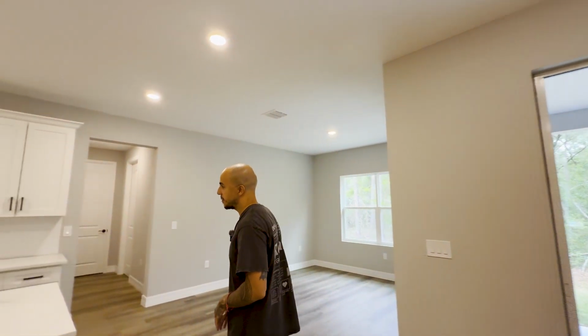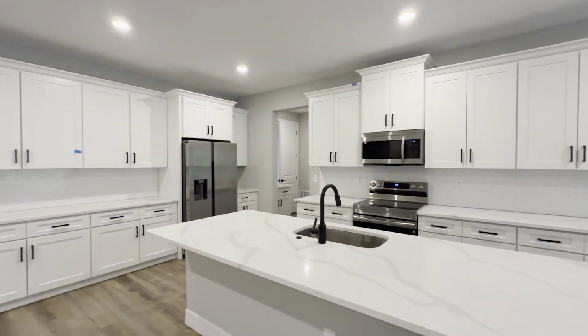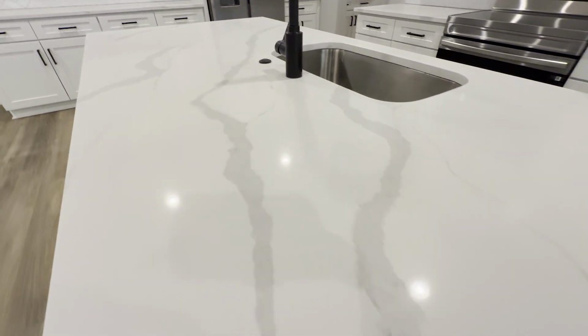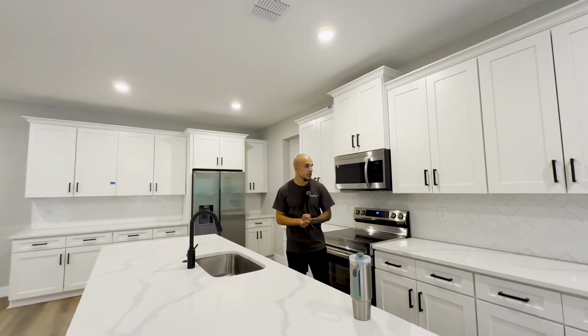Behind your living room space, my friends, this is gonna be your beautiful kitchen. Lots and lots of counter space. You're gonna have quartz counters. And I know a lot of people don't like to have their sink in their counter because it takes away from the prep space, but that's not a problem in this kitchen, my friends. You have plenty of counter space on either side to prep all of your food.